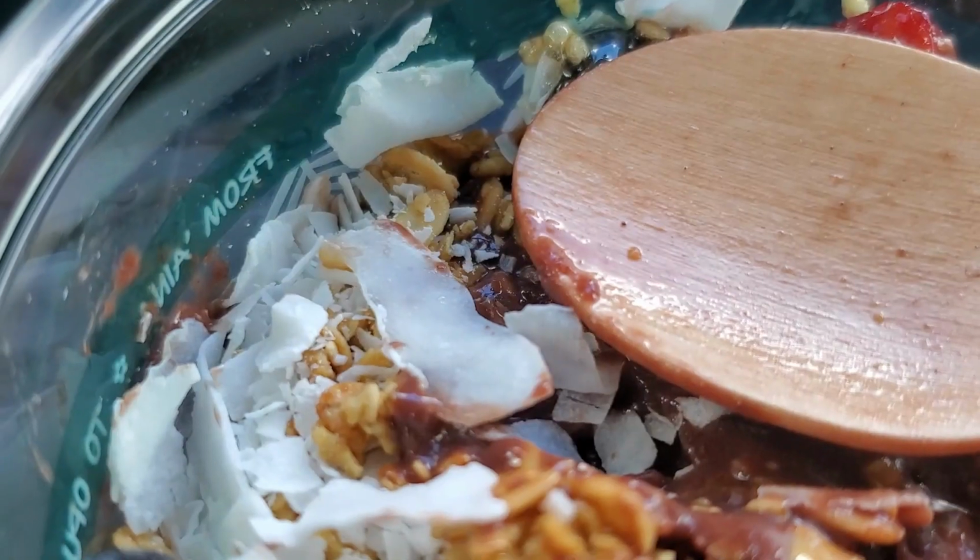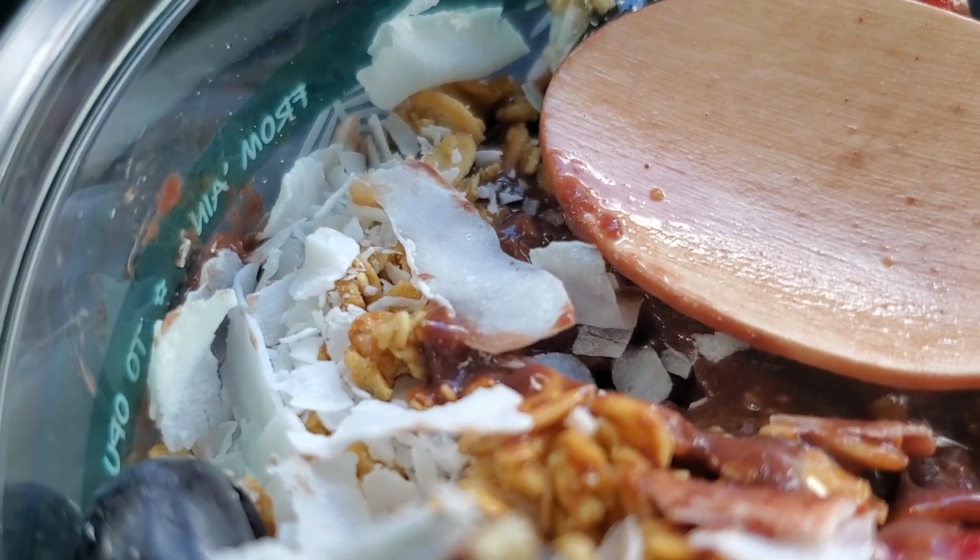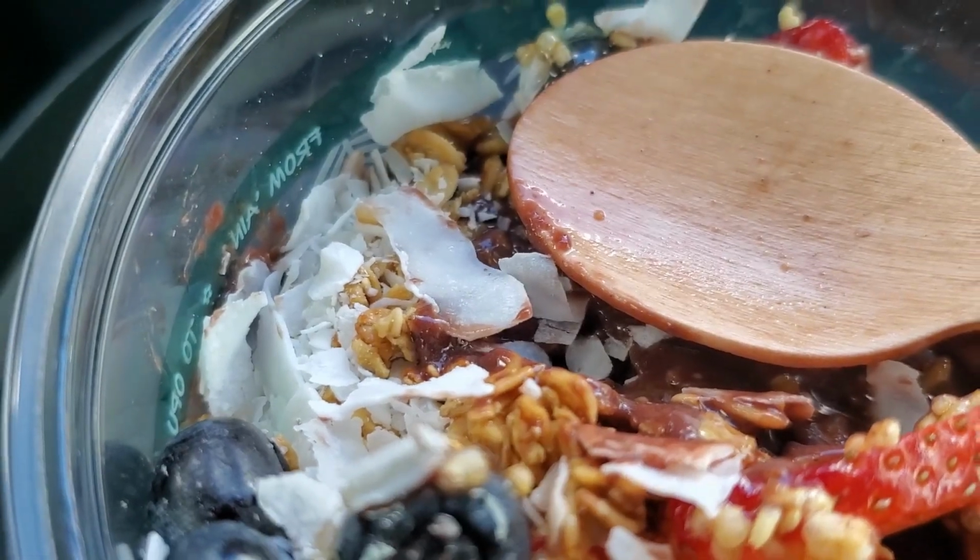They do put coconut flakes in here, and I am not a fan usually of coconut flakes, but the ones that they put just kind of melt in your mouth. I guess I don't like coconut flakes because it gets stuck in your teeth and stuff, because I like the taste of coconut, but this one really just kind of melds in your mouth and melds with everything, and it's not hard to chew or anything like that, so I enjoy it.